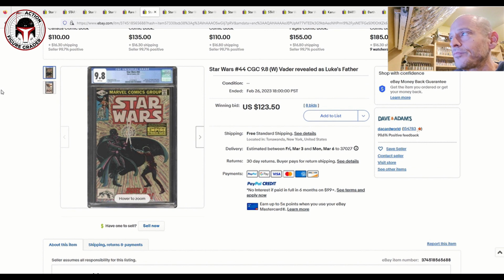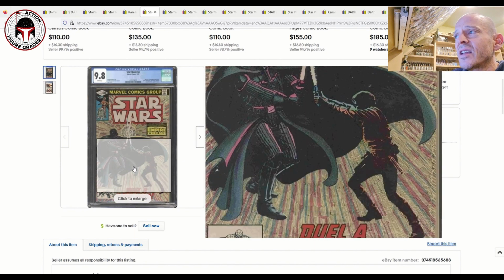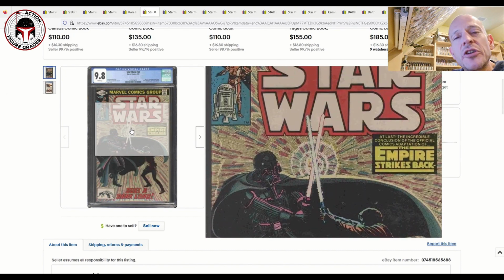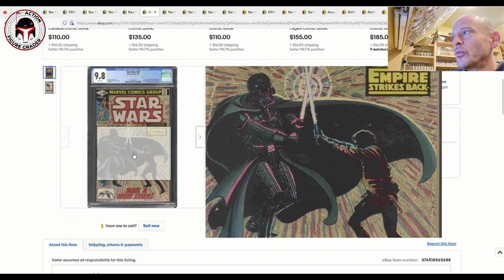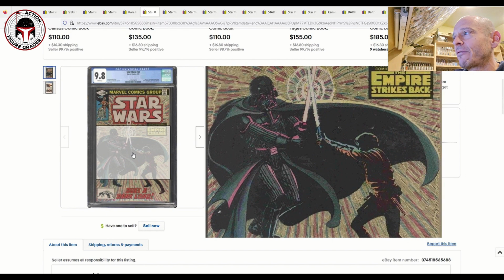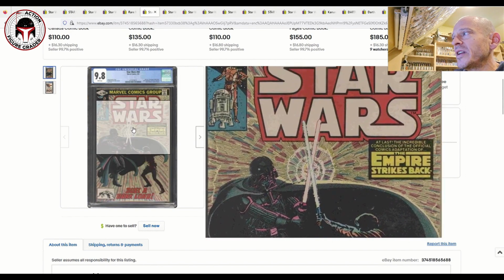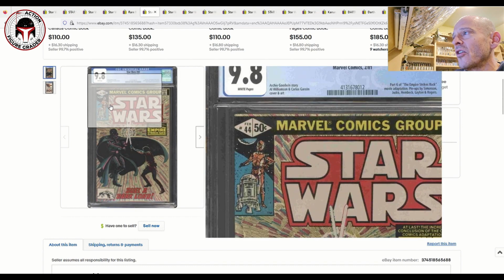Another book I'd like to get is this one, Star Wars number 44 in a CGC 9.8. Again, this is a continuing adaptation of The Empire Strikes Back. I would call this one a tertiary key. But what you're really buying for this book is the cover. It's a fantastic cover. It shows Darth Vader and Luke dueling in Bespin. Look at the colors on that book.